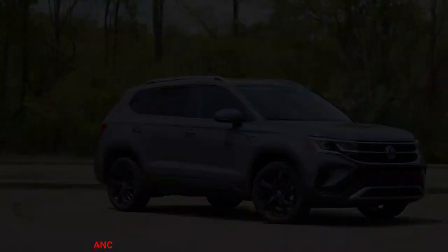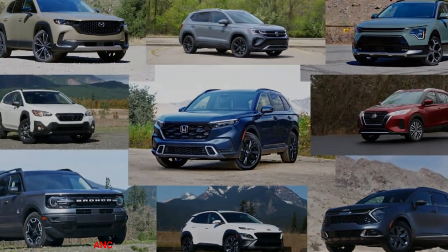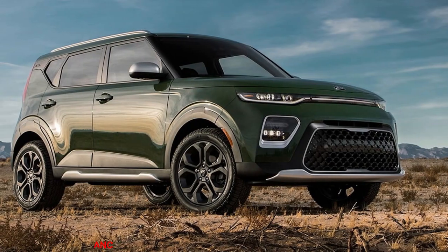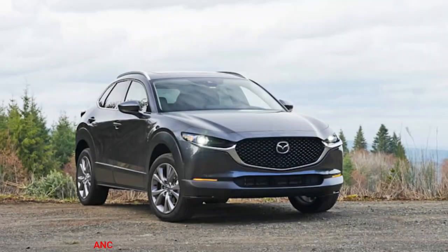Okay, now with the housekeeping out of the way, let's provide some answers to what are the best small SUVs, including what they're especially good at and what they could do better. Hopefully this will be a helpful place to start your research. All are listed in alphabetical order.